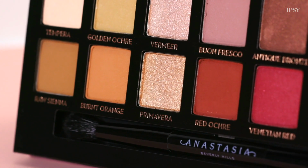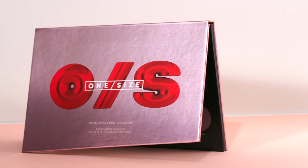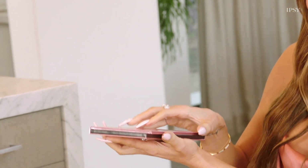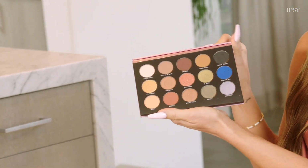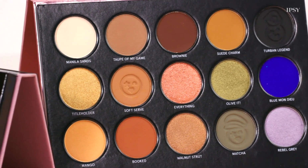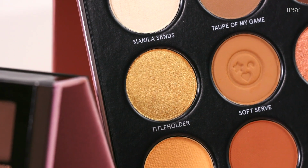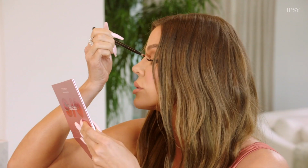It is stunning. I am also obsessed with Patrick Starrr's One Size Visionary eyeshadow palette. Something that I love about this is Patrick thinks of everything. I've always had long nails, and how this is made at an angle, look how easy that is for me to open. Brownie, matcha, soft serve, oh, these colors are so yummy. I'm just gonna take a little bit of this title holder gold, pop it in my inner corners. You can never have enough highlighter.